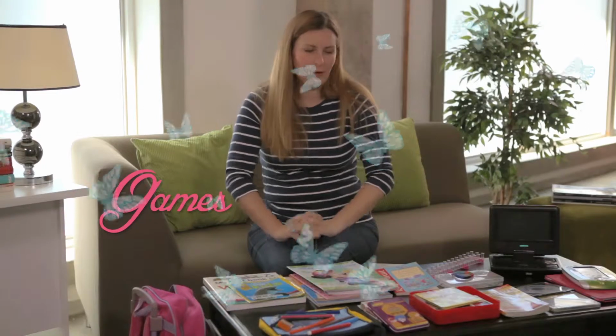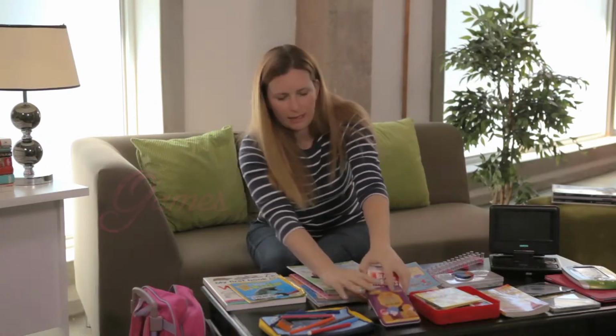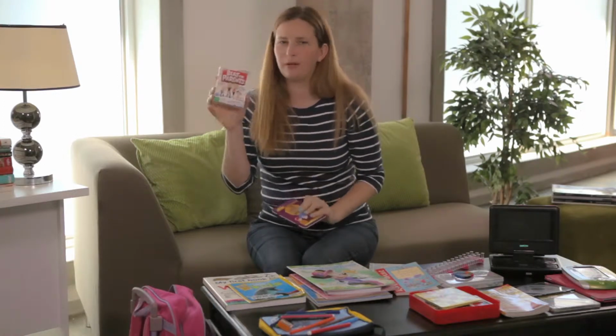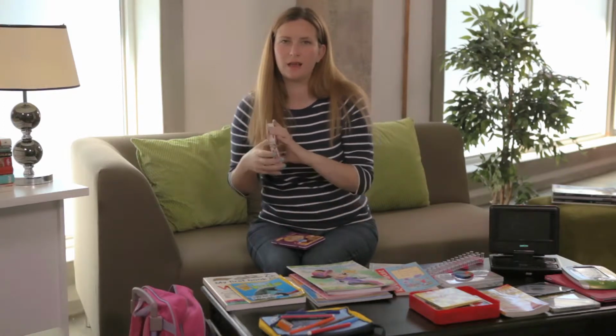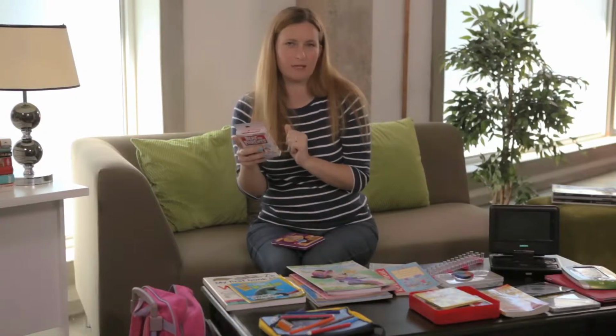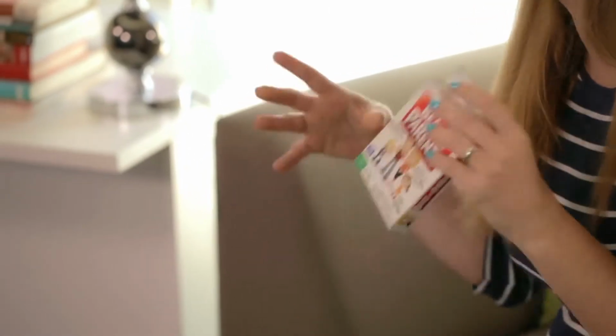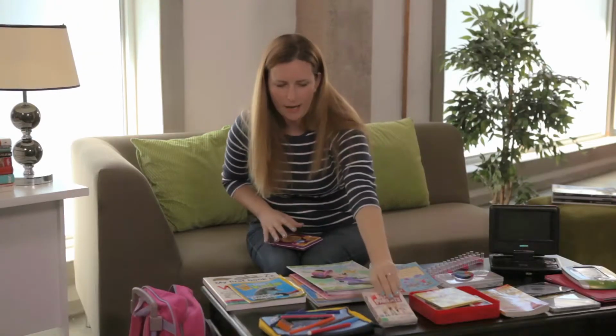Then another way to keep kids entertained is to play games in the car. You can buy like a pre-packed set like this. So we've got this one called Beat the Parents, and basically the parents ask questions to the kids and vice versa. And obviously for the parents you'll ask what is Elmo's favorite food, and for the kids you'll ask who was the first to walk on the moon. So it's going to make them learn things at the same time.